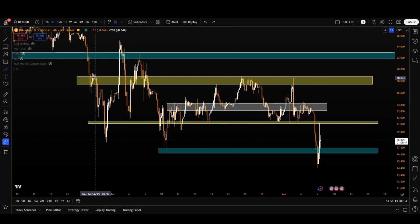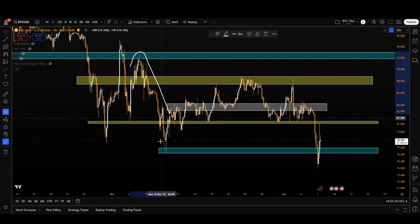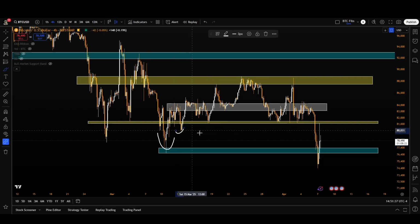If we only look at this orange or yellow box that we've been trading in for quite some time right now, the only reason I'm not 100% convinced that we're going to bounce on this and go back lower is that every time we were in this range, the wicks above it, we got pushed back down. You can see swing failure pattern, got pushed back up, swing failure pattern, got pushed back down, swing failure pattern, pushed back down.